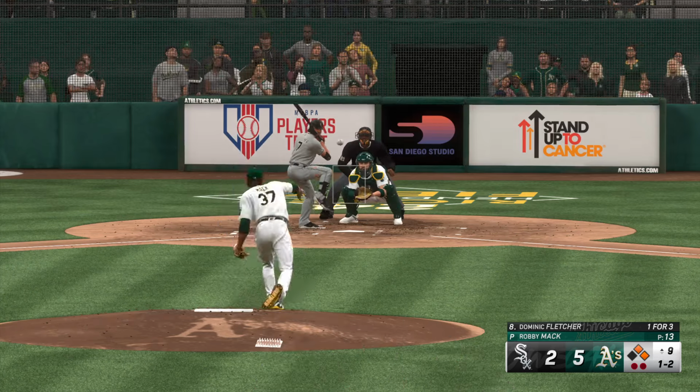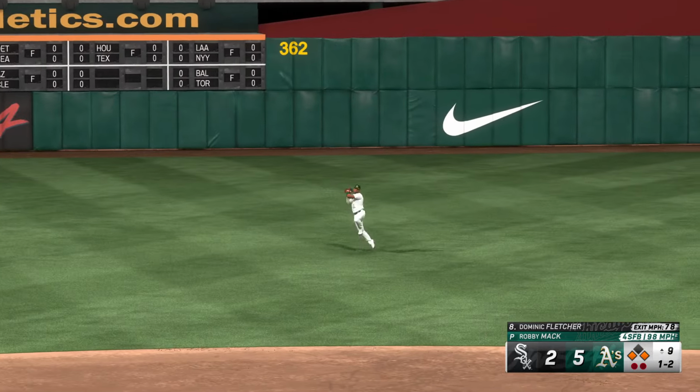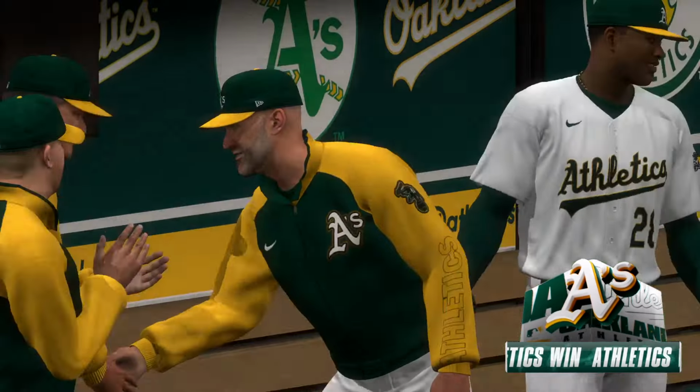Two outs. Swings and lines a base hit into left field. Here comes the throw. Tag. Got him. And that's the ball game.